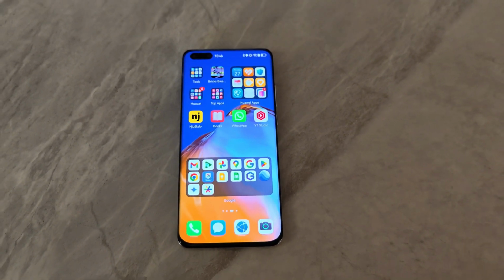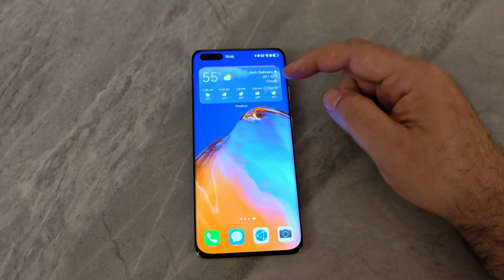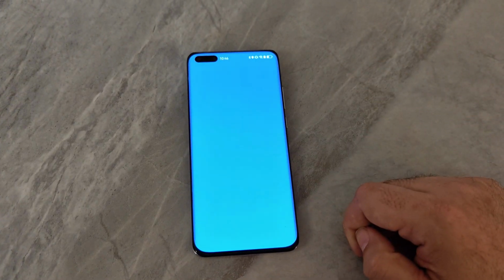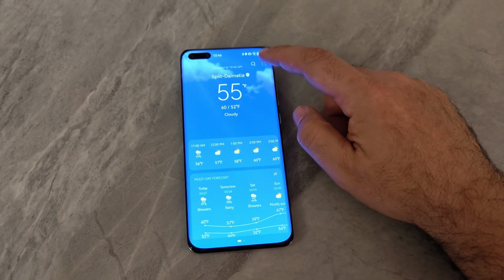Okay, I'll show you a bit of widgets now. You have stacked widgets, and you can swipe them, and you can see it looks really nice. Okay, let's go to the weather forecast. It shows you the weather where I am. Okay, why is it in Fahrenheit?